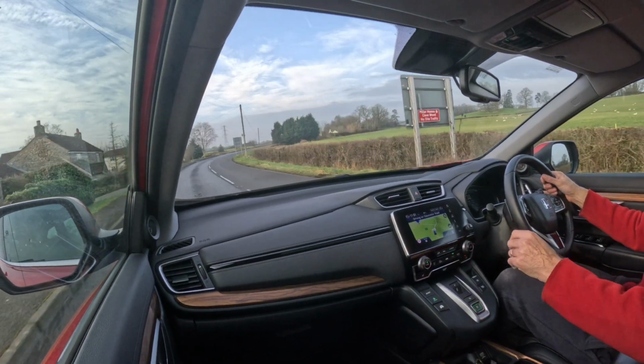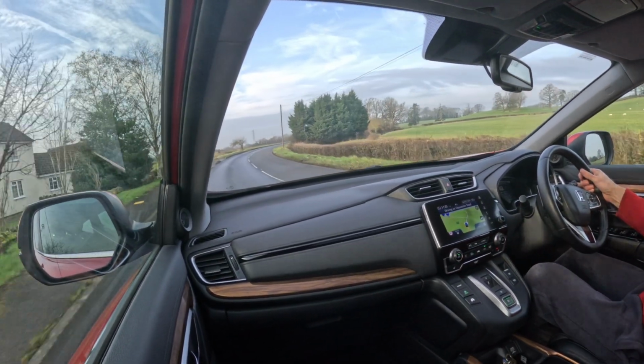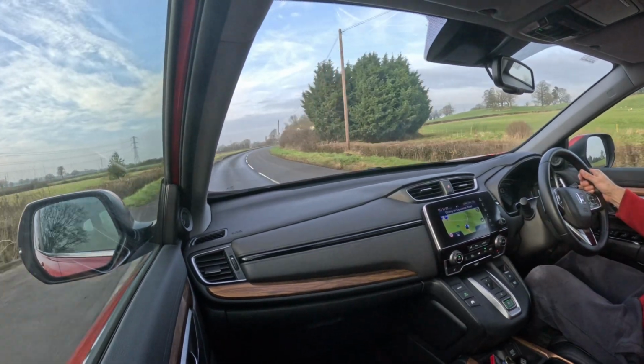You know, the point of the video, it's only brief, it's just to show the car operating, but I can't fault it in any way. It drives absolutely beautifully.